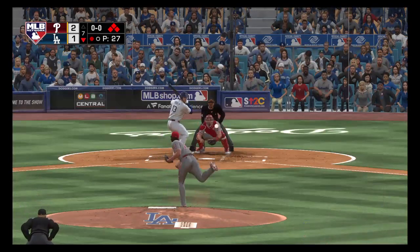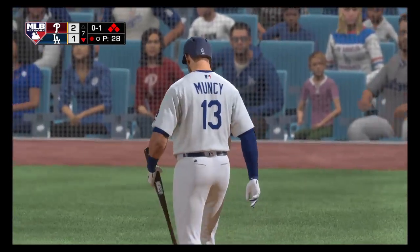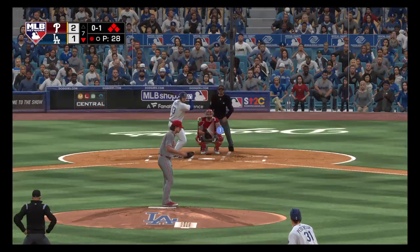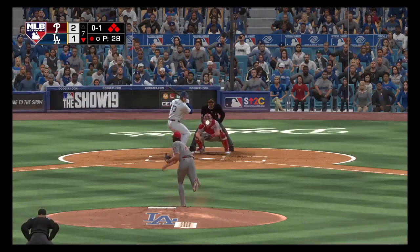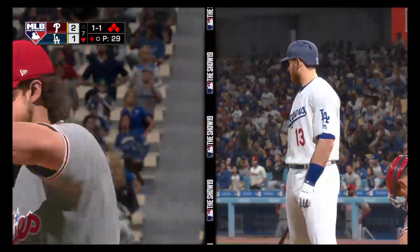First pitch of the at-bat. No balls and 1 strike. But facing right-handed pitching so far this season, Muncy is below the Mendoza line. Batting average under .200, unfortunately. He'd be the first to tell you he's not happy with his batting average this season, but he can beat you in a variety of different ways, and he has to because he wouldn't be here otherwise.